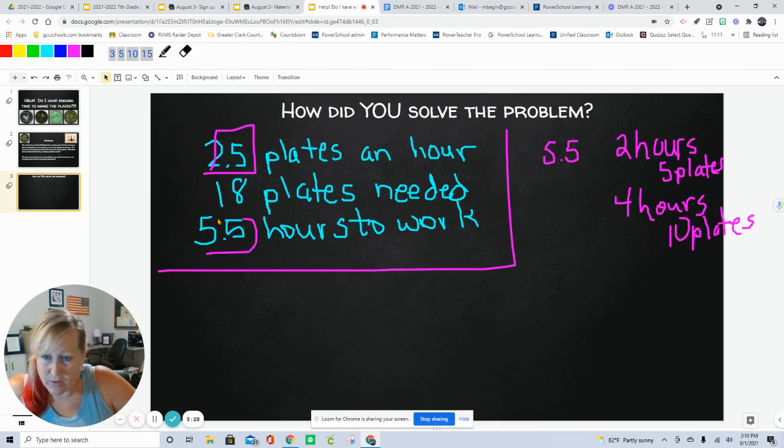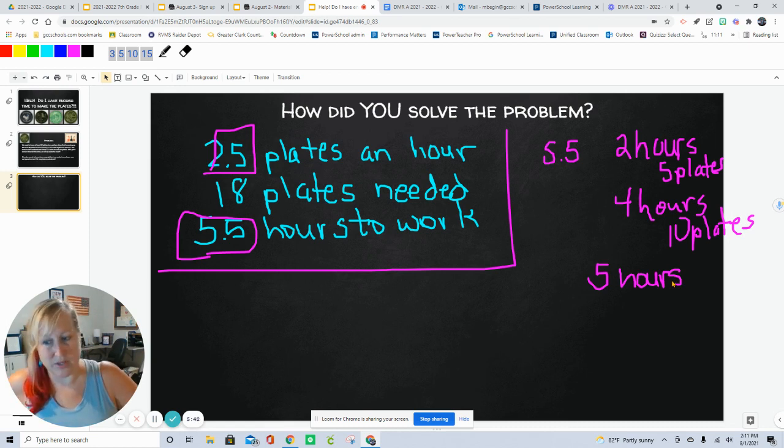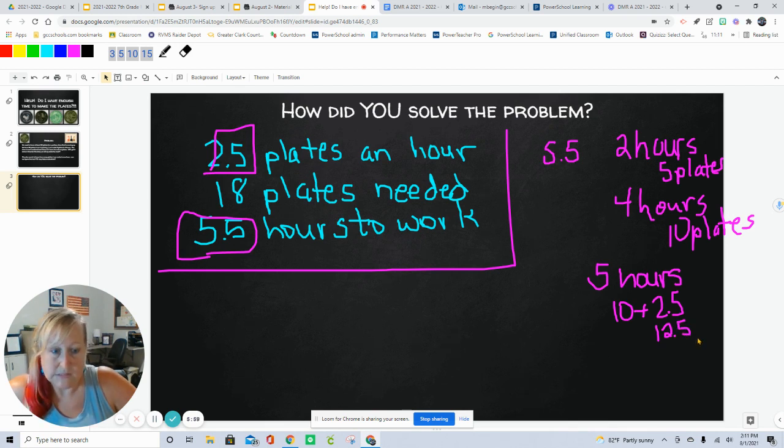But I still have an hour and a half left. So for 5 hours, I'm going to add my extra 2.5 plates. Notice this is not an equation yet, because sometimes the equation is the hard part, but I can figure it out without making an equation. For 5 hours, I got 10 plates plus the 2.5 plates that I made for that extra hour. So that is 12.5 plates.